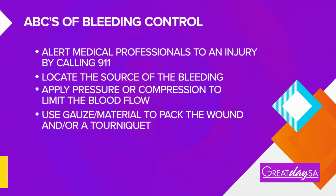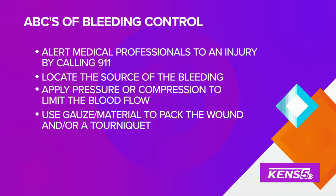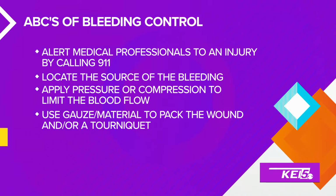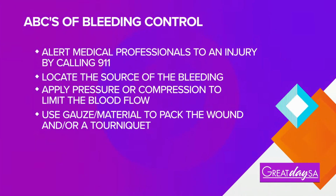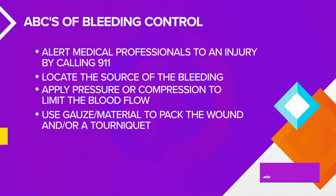So the first thing you do is alert, for A: call 911. If someone is hurt, you identify it, and then you say, okay, I'm going to get my phone out and dial 911 so that help can be on their way. B is for bleeding: identify the area of bleeding, and sometimes it could be your grandma in the kitchen who's cut herself by accident. And it can happen really quick.